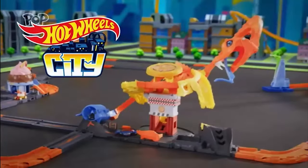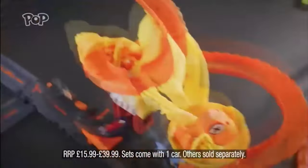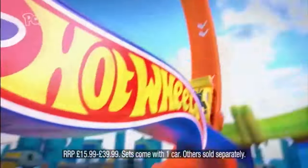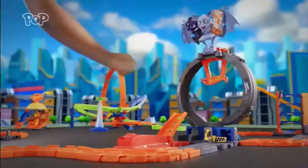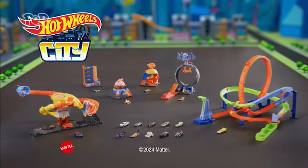A giant snake is attacking Hot Wheels City! Let's load up and take him out! One more shot, slam dunk! Whoa! You can race and stunt those epic loops! Yeah! Oh no! A giant bat! Let's take him down! You can race, stunt, and battle in Hot Wheels City! Sets come with one car. Cars and sets each sold separately.